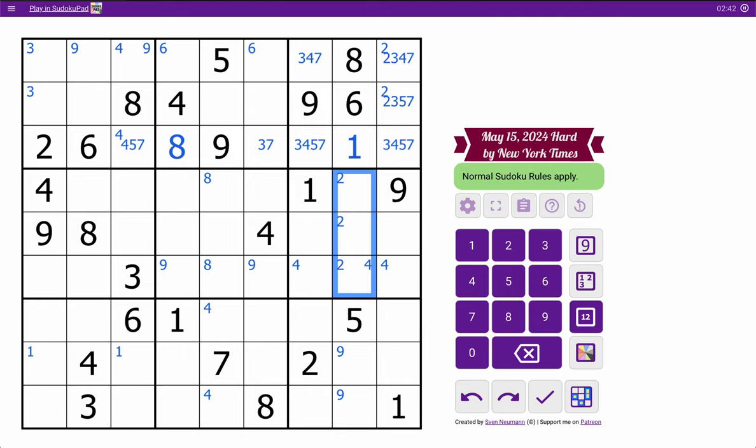Okay, in row 2, I have 4, 6, 8, 9, so I need 1, 2, 3, 5, and 7. These are going to be from 1, 2, 3, and 7. Neither can be 5, and that's not 7. These are from 1, 3, 5, 7. Neither can be 2. This one isn't 3. I have nothing useful there.